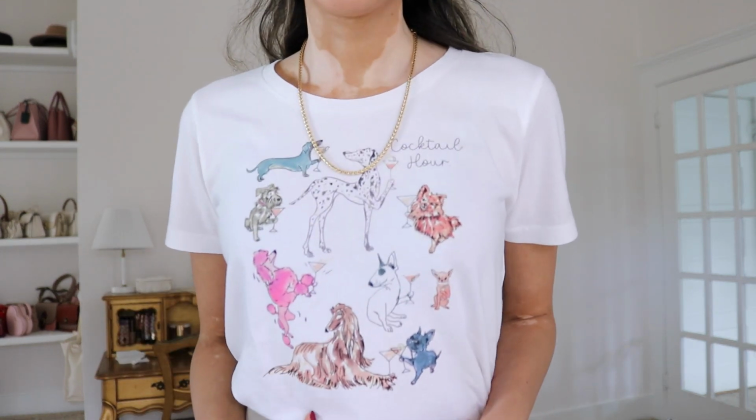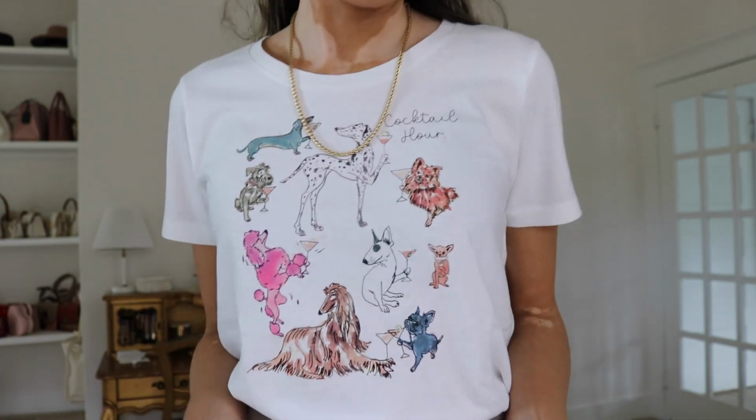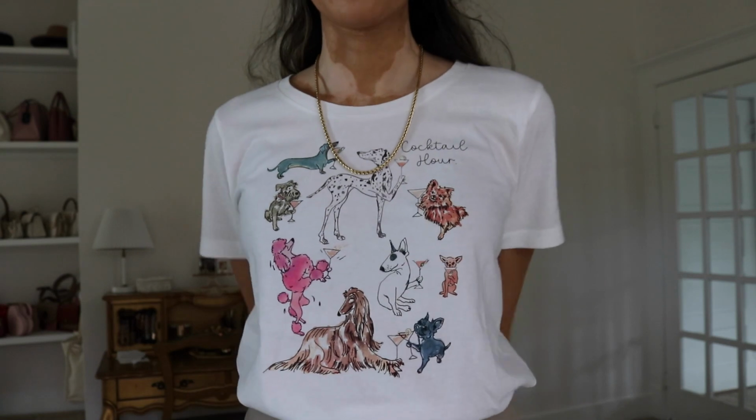We're almost done with the clothing items, but I have this beautiful t-shirt that I fell in love with. This is from J. Crew Factory, and it is just a white graphic tee with a bunch of doggies having cocktails, which I absolutely love. I have 5 doggies and I love cocktails, so I thought, what a fun t-shirt. I don't really do graphic t-shirts at all. This is my second graphic t-shirt in my closet right now. The other one is a Beatles t-shirt, but when I saw this I knew I had to get it. I did buy this in store at the J. Crew Factory, so yeah, very lovely.